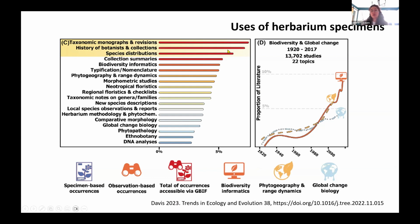For example, if we want to know how many plant species occur in the United States, we would have to have records of plant species, preserved herbarium specimens that were collected in the United States, to be able to prepare this list. Then every time that we need to know the number of species in a certain region, we have to rely on the records from herbarium specimens.